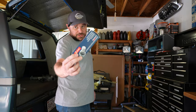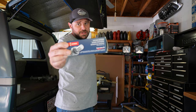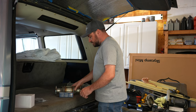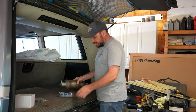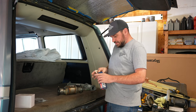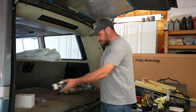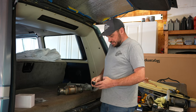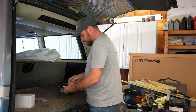There it is. I took it out of the packaging. I was looking for packaging. This is the Denso O2 sensor for the Vanagon. So first thing, we're going to take the catalytic converter and this new O2 sensor, get them together, because I do not want to do that while it's under the van. Maybe I'm just looking for ways to avoid going under the van, because I don't want to get covered in dirt. You know how it is.